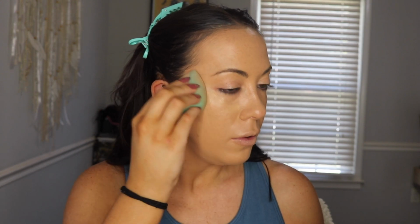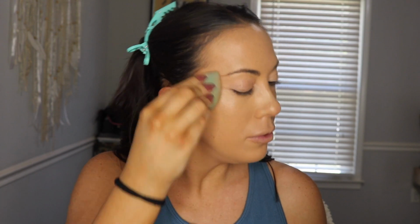Okay, already off the bat, I much prefer putting it straight on my face, because I feel like I got way more coverage than putting it on my hand and then putting it on my face. That blended out so fast. Look how much more coverage I have on this side than I do on this side. Let me add just a little bit more. Let's see if it is buildable. I feel like it will be. Oh yeah.